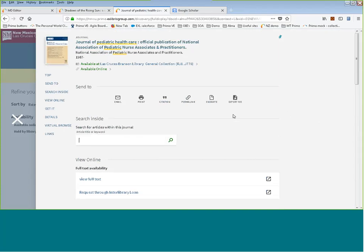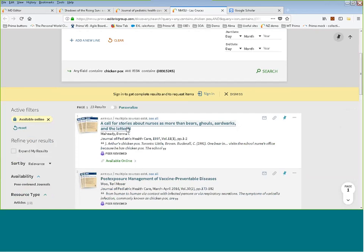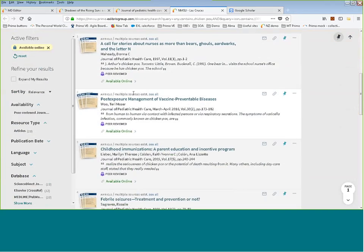So now I've found a journal that I'm interested in. Let's search for articles within this journal. So if I'm looking again at pediatric healthcare, let's just look at something that a lot of parents can relate to. So I'll just search for chickenpox. And what this is doing is generating a search in Primo Central for all the records from this journal with the keyword that I've added in. So we see here that we get both the journal and the article thumbnails from Syndetics or Google. And we got here all the articles that I've searched with the word chickenpox from within that journal.